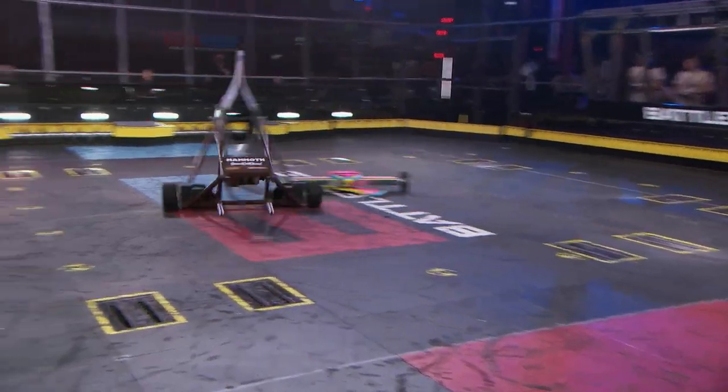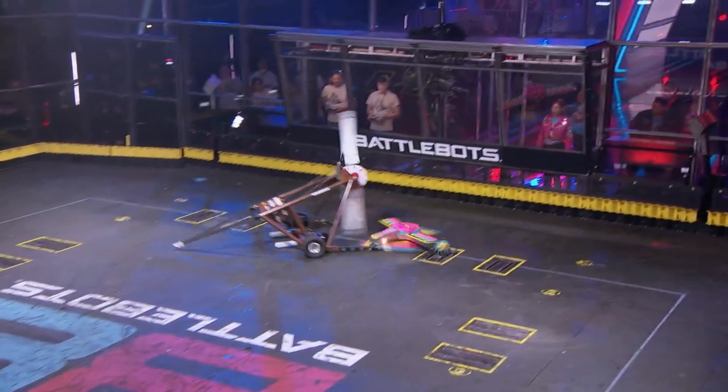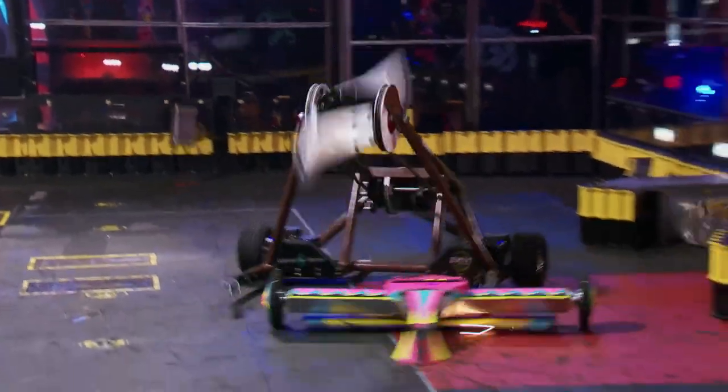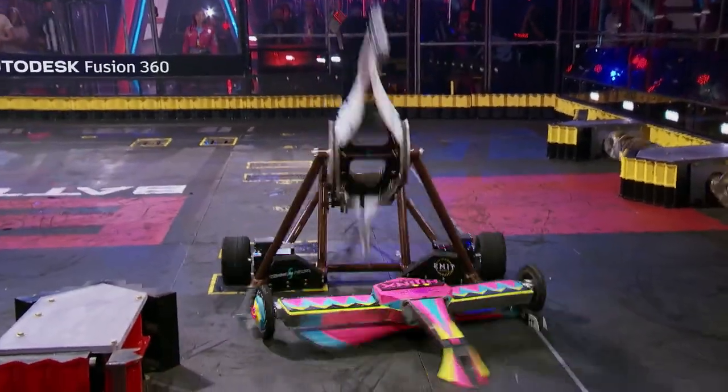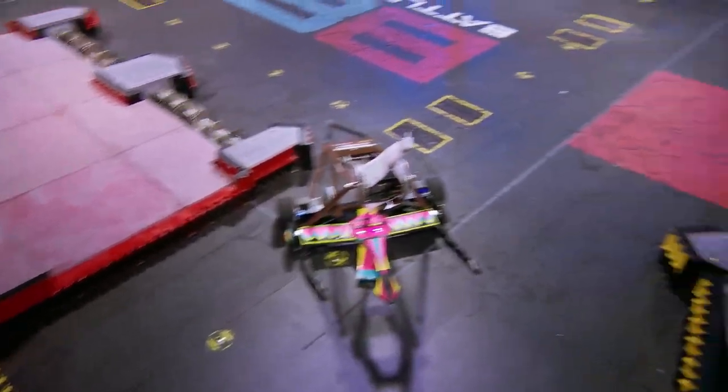Hijinx will spin it up. Hijinx retreats, looking for some space. Oh! Mammoth is all over Hijinx here. Impressive mobility from that giant buck. Now bullying Hijinx into that short corner.